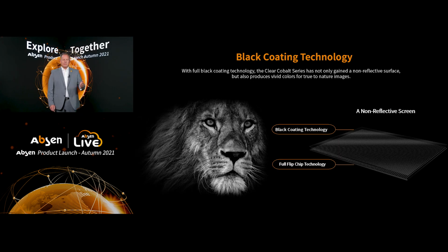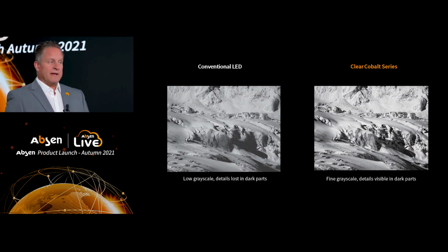So, black coating, non-reflective, together indeed with the flip chip technology, gives us a deeper black. So the effect, as you can see, is we have a finer grayscale. The dark parts of a screen get more visible, get more pushed out, but not unnatural.